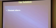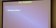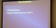So I think the solution is to eliminate tobacco and do regular aerobic exercise. I talk with my patients often about trying to get this 35 rule: 30 minutes of aerobic exercise a day, 5 days a week. If that can be your goal, no matter what it is, that'll get you on the right track. It's very easy to talk about, very difficult to implement.